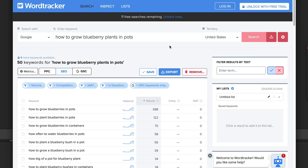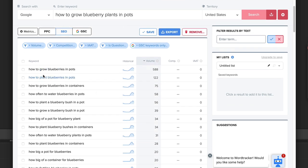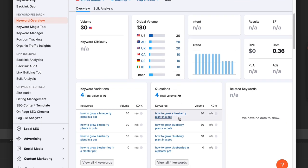And the fact is, most of the time, it's really about comparison. So it's taking a look at what else is happening in that niche. So for example, if we take a look down here, how to plant blueberries in pots, well, the search volume for this is much lower, and then it drops even further still. And if we go back to SEMrush, we can see a similar pattern here.